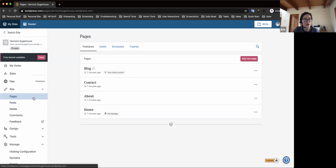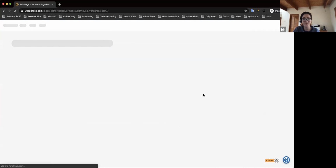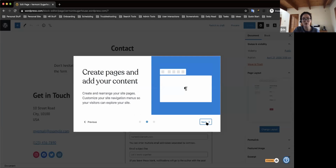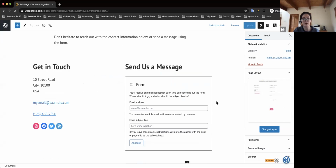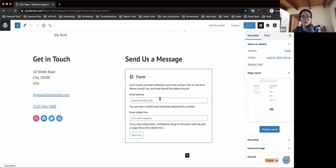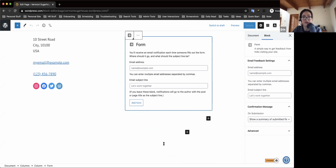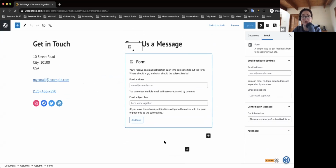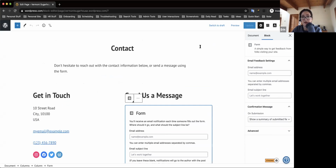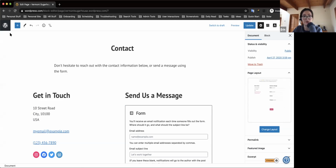And so let's go ahead and start by adding a new page, or we'll edit this contact page to start with. While this is loading here, I'm going to go ahead and skip through this. It's kind of a tutorial to help show you how to do this. But you'll notice that on the contact page here, this is set up with blocks, and this is a form block here. So you would add your email address and a subject line and then click add form. And that's the way that somebody would contact you on the website, and those messages would come into the email address that you put here. And then if we made any changes, which we didn't in this case, you would always want to make sure that you're clicking update here so that those changes stick.